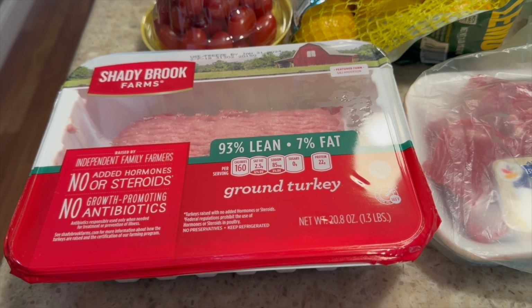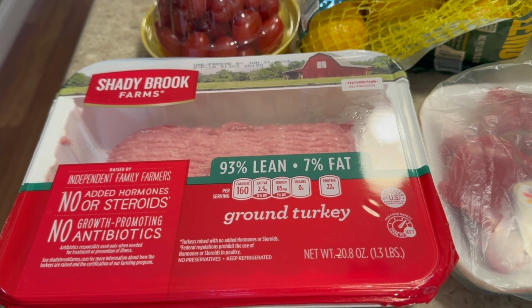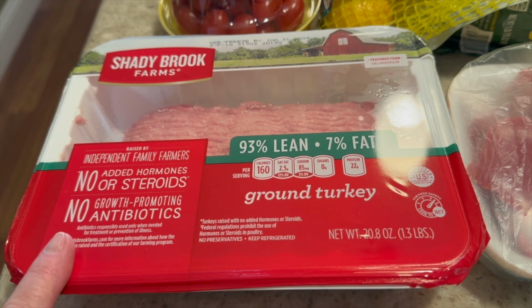Okay, I put the freezer stuff all away. So now let's talk about the meat. As you might know, if you've watched many of my grocery haul videos, I like to buy this just about every week.